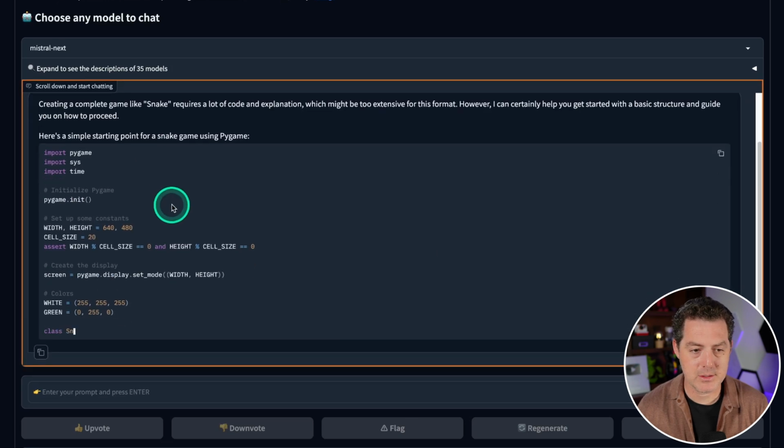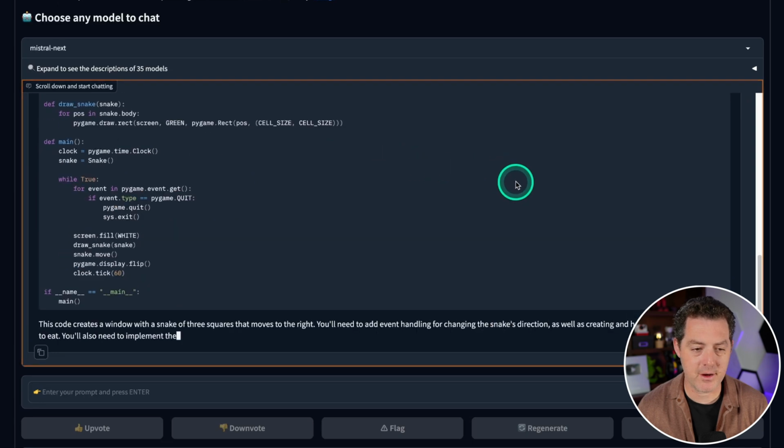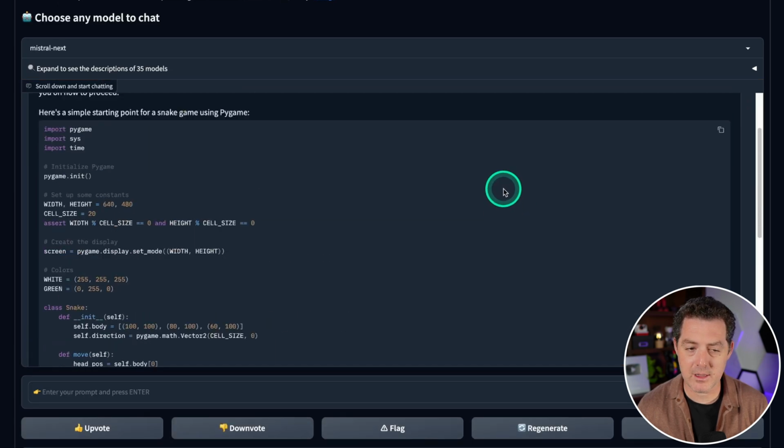And here we go. So it's starting to list it out. It is using Pygame, which is exactly what I asked for. And it is very, very fast. So that is not a lot of code for the game of Snake. We're going to test it out. I'm going to copy the code.